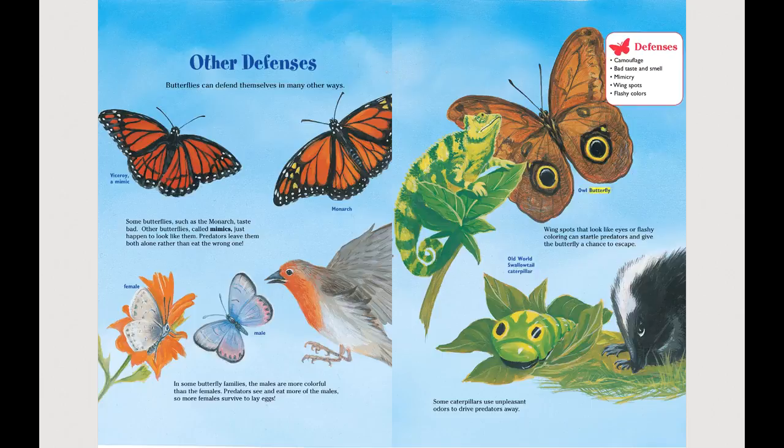Owl butterfly. Wing spots that look like eyes or flashy coloring can startle predators and give the butterfly a chance to escape. Old World swallowtail caterpillar. Some caterpillars use unpleasant odors to drive predators away.